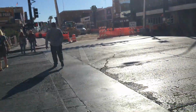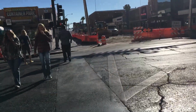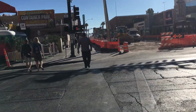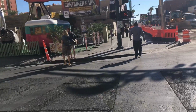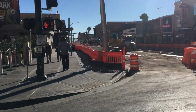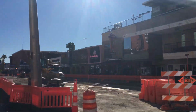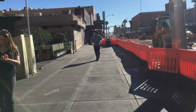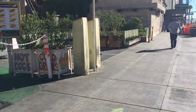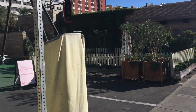Alright, we're going to do a walk down Fremont East District. So we're crossing Las Vegas Boulevard, leaving the Fremont Street Experience area, and we're going to be on what's known as the Fremont East District. They've been building this district up with a lot of bars, restaurants, nighttime stuff.